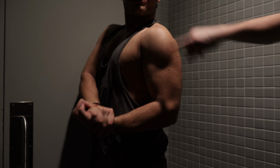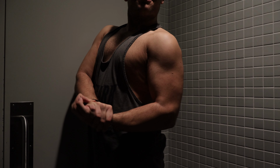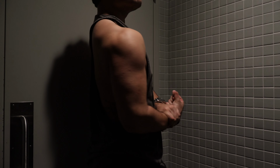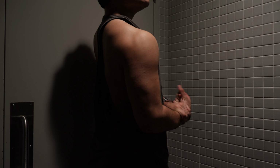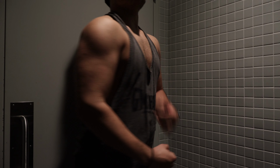Side chest, one of my personal favorites, especially when you get that lateral delt activation. That's Henry pointing that out. Get the other side, really get that squeeze on those side delts. Looks beautiful, looks phenomenal, anabolic.